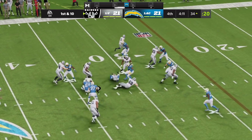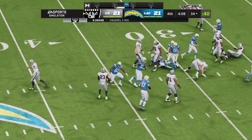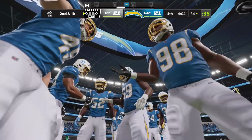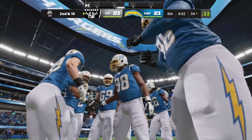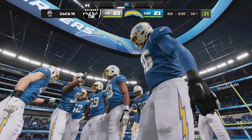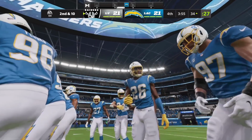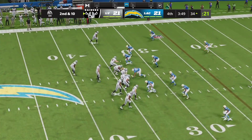Carr going to leave this for Drake on the draw. And he'll just plow right into a host of tacklers. Nothing there at all, and it'll be 2nd and 10. Ladies and gentlemen, that is a force of nature at the defensive tackle position. Yes, he's as big as they come, but still plenty agile. And he's able to make a nice play there to swallow up the ball carrier.